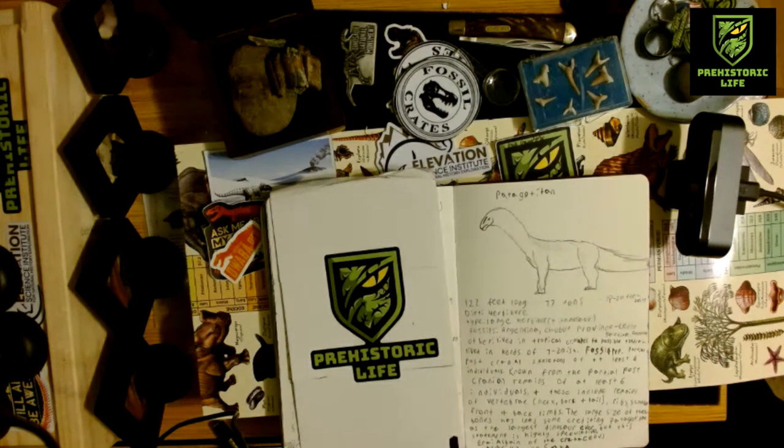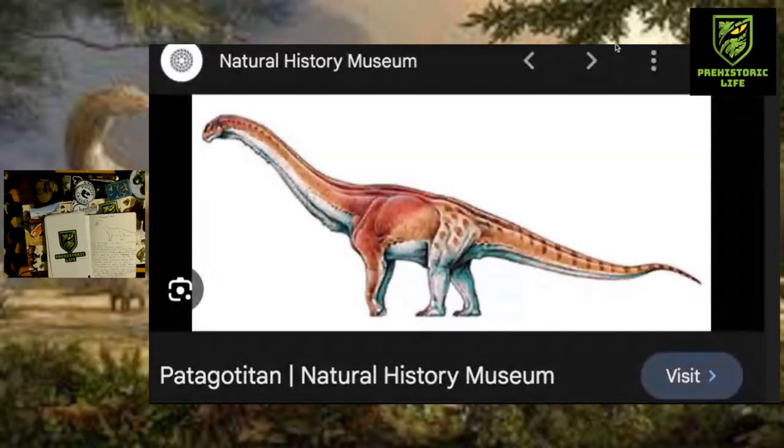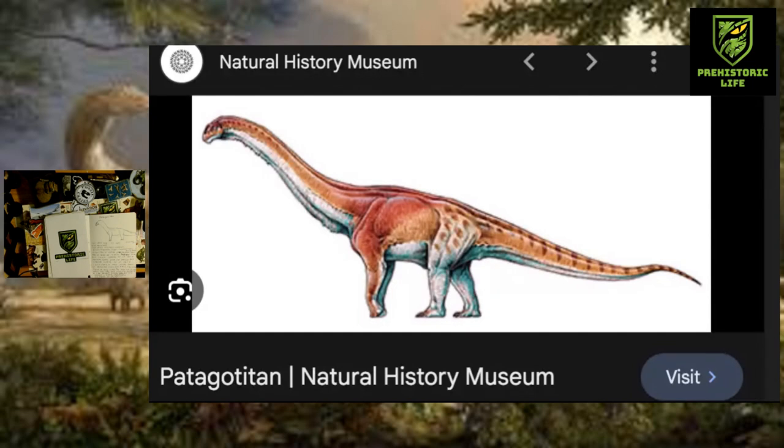I'm your host, Eric Crawford, and today we're back with another sauropod dinosaur, the Patagotitan. I think that's how you pronounce it. That is my dinosaur source. Patagotitan. So there it is.